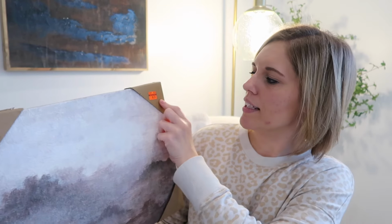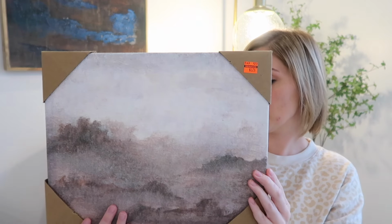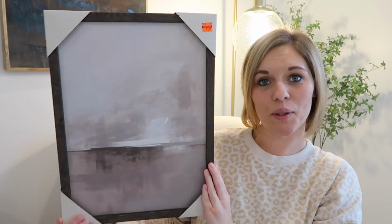So this one, as you can see, it was, oh, I don't know if you can see that. It was $3.74, originally $14.99. You cannot beat that, I'm telling you. I was so excited looking through, but I only got three things. And then I got this one, which might be one of my favorite ones. I just think it's so pretty.